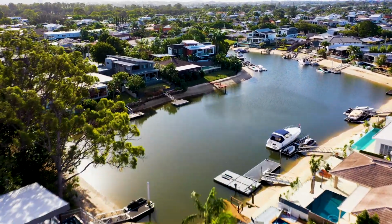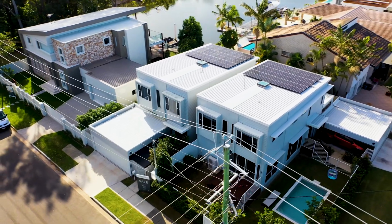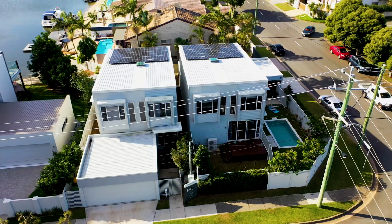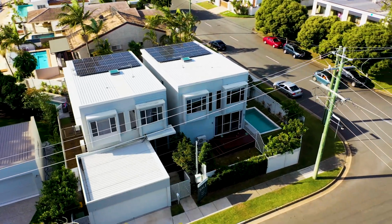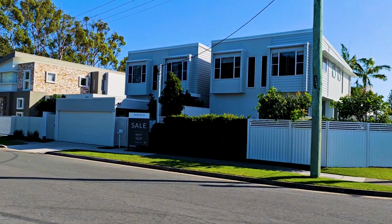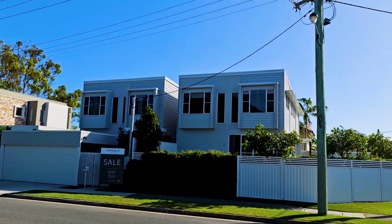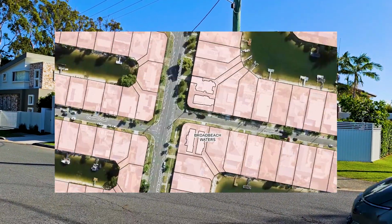Maybe not the most imaginative facade, however it does do the job. Definitely shows you the concept here, mirror reversed, or not quite mirror reversed, but very similar looking. We've got two accesses, so we've got access to one of the units from one street, access to another unit from the other street, which is something Gold Coast City Council always want you to do where possible.